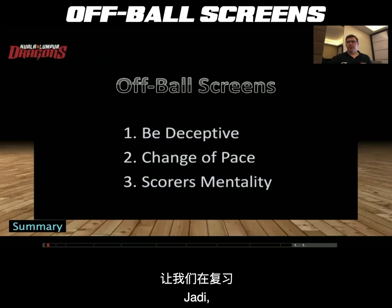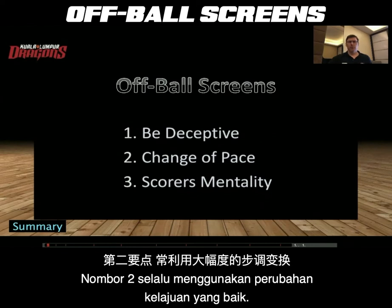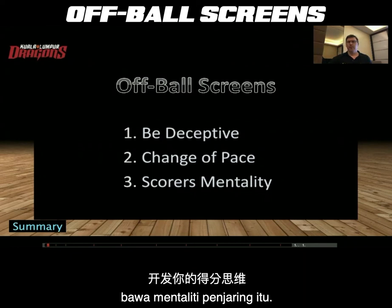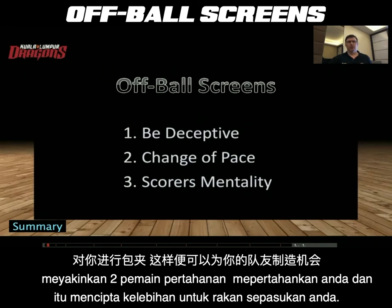So, just to revise, for all those aspiring scorers off off-ball screens in Malaysia, number one, think about how you can be deceptive. Number two, always utilize a great change of pace. Sprint, stop, sprint again. And number three, you have to sell to the defense that you are a scorer. Bring that scorer's mentality. And whenever you come off a screen, even if you don't think you're open for a shot, utilize the shot fake. That just might get two defenders to bite and close you out, creating advantage for your teammate.